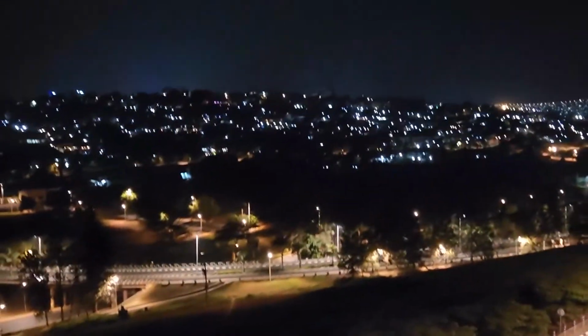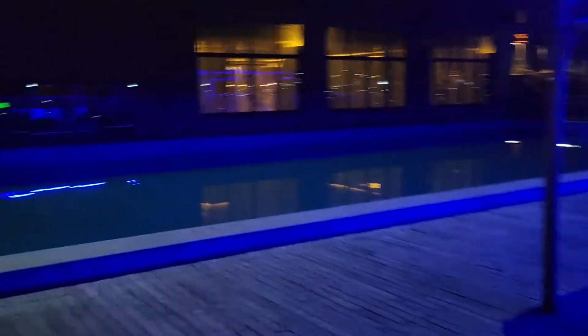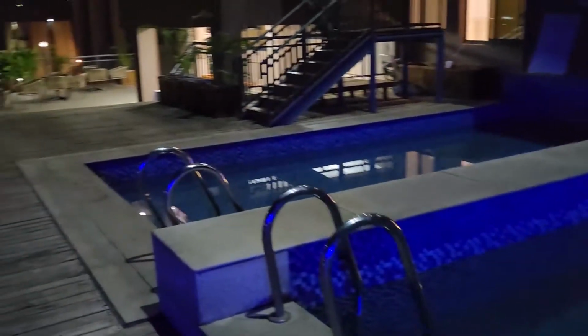Interesting. Okay. That's Kigali. Yeah. Okay. And this is the swimming pool. That is a swimming pool. Okay. All right. So are you in Kigali for the holidays or? Yes, for the whole week. I'm here till Saturday.